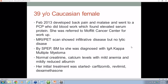Because of her back pain, she underwent an MRI and a PET scan, which showed some infiltrative disease of her bones, but no lytic disease. And by SPEP and bone marrow biopsy, she was diagnosed with IgA kappa multiple myeloma. At that time, as far as her lab work, she had normal creatinine and calcium levels. She had a mild anemia of around 11 and a mildly reduced albumin, I think around 3.6. In consultation with the Moffitt oncologist, she was recommended to be started on carfilzomib therapy along with Revlimid and dexamethasone.